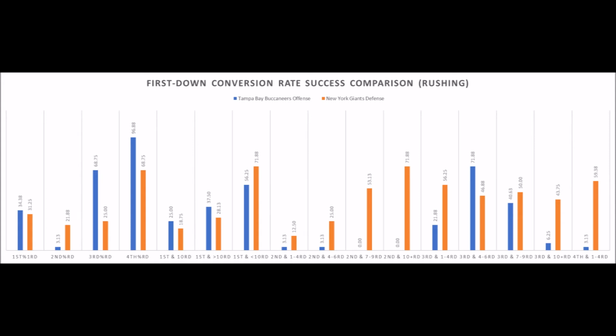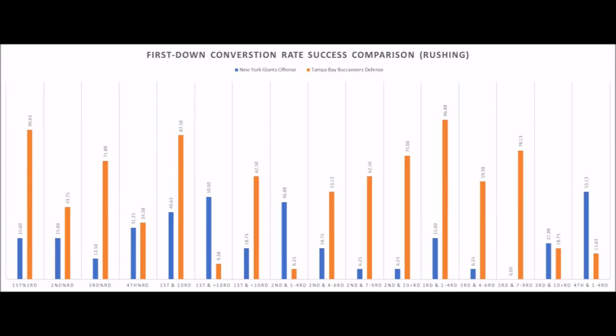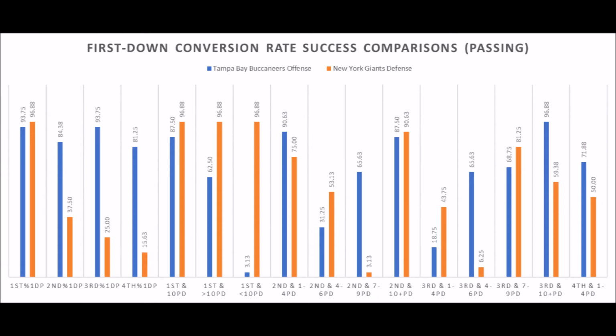And then when you look at the Giants' offense versus the Buccaneers' defense, the Buccaneers' defense has been pretty good as a rushing defense. They've been very good in terms of preventing, while the Giants' offense has had issues creating much of anything in terms of their rushing offense. And then when you look at passing, this is first down conversion rate with the pass. The Giants defense has suffered when it comes to second down and third down situations, where the Bucs have been pretty decent in terms of second down and third down conversion rate with the pass.